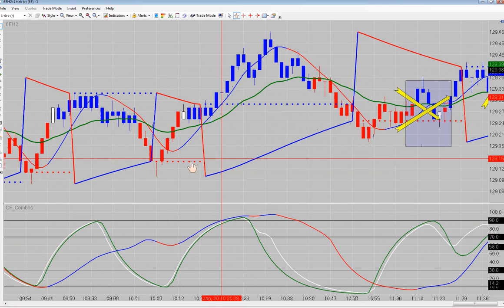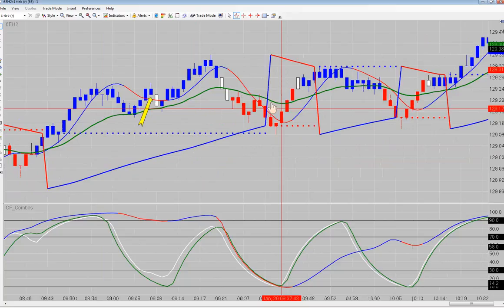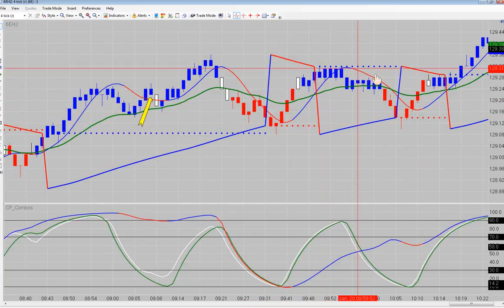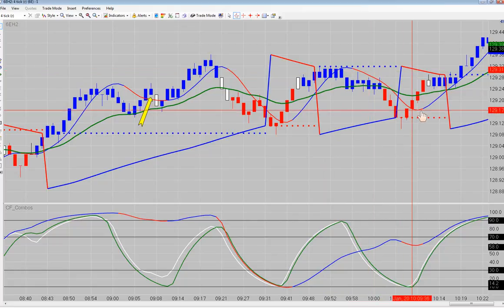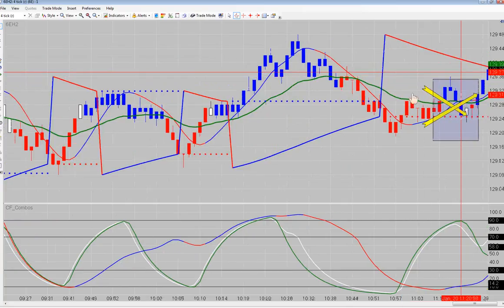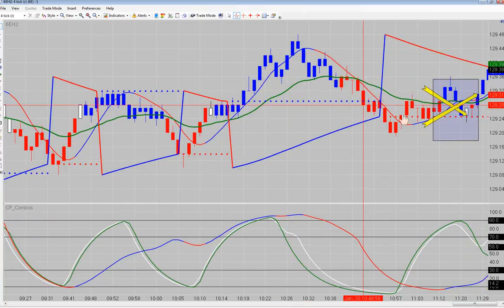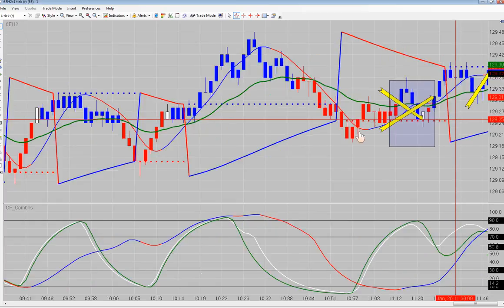All right. See right in here, it kept you out of all this stuff because you broke the elbow to the downside, but price never closed back down. You broke the elbow to the upside, price never closed back up above. Broke the elbow to the downside, price never closed down. Broke it to the upside, and it didn't close up until, well, it closed up right here for a little gain, but what I was looking for was more this right here. It broke to the downside, price moved up above it, and closed back down below it. We did just lose this one.